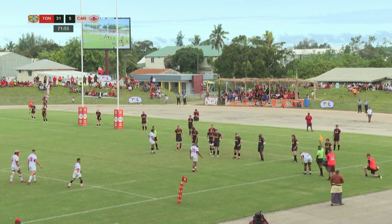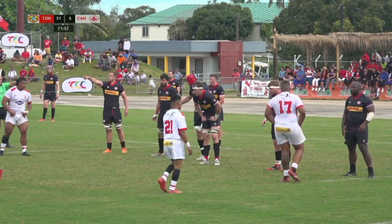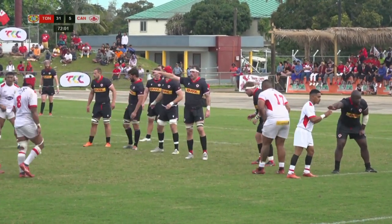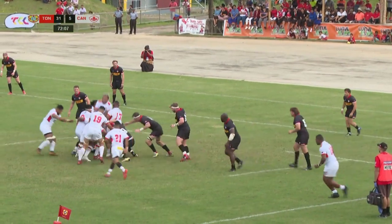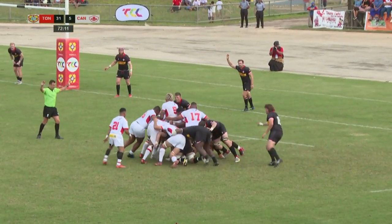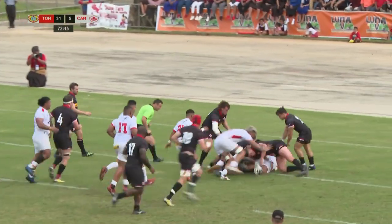Okay. Another great opportunity here for the Tongan team to throw in some creep in the last 10 minutes before the end of the game. Huge opportunity for Tonga. Fifita at the back of the scrum, forming up a maul. Tonga is slowly moving forward. Are they going to score? Yes, they will.